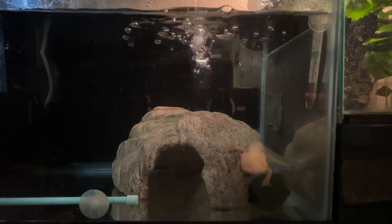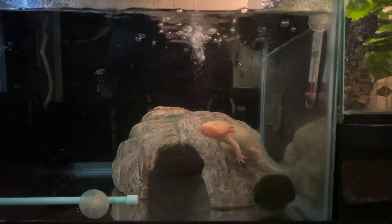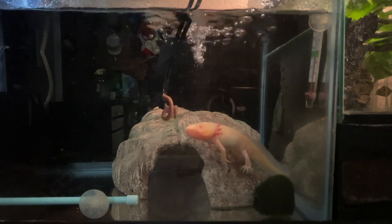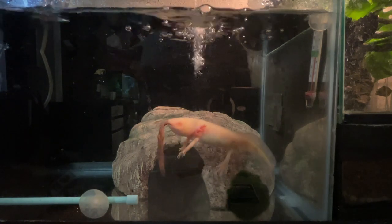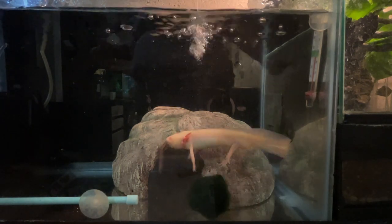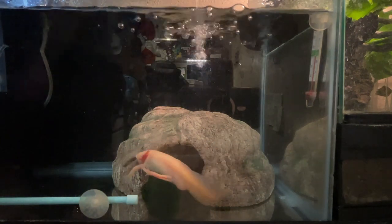Beans has got a really good feeding response. Let's see if we can get the feed here. Hungry? Oh yeah, oh geez. Yeah, he was hungry. I'd say he was hungry.